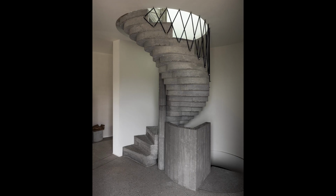Once you're inside, the heart of the home reveals itself in the most spectacular way. A spiral staircase that looks like it was carved from a single block of stone. This isn't just a way to get from floor to floor, it's a piece of art. The raw concrete steps wind upwards in a tight, organic coil, held together by a minimalistic black metal railing that adds a touch of industrial edge.